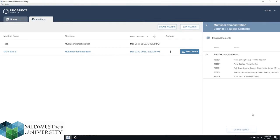export report. That's going to export a CSV list of all of those element IDs. So you can just copy and paste those over to Revit, and it'll jump you and select those specific elements for you, which makes it great for sharing with your team. In this case, Shane is the one who flagged all of these elements, but if you had other participants in the meeting, say a client or a project manager, it would also show you who flagged them, so you can associate that to specific action items.